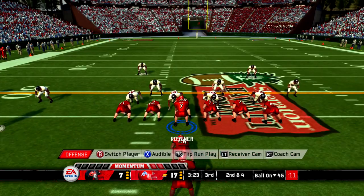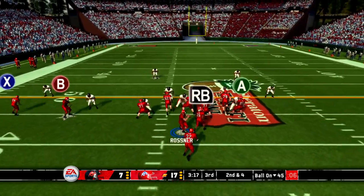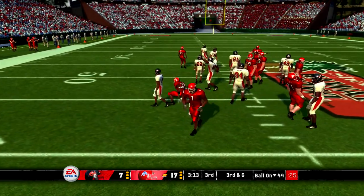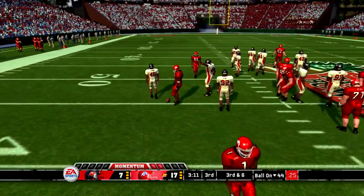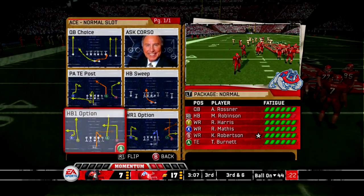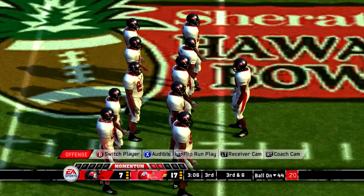Fresno State sets up in the eye. Ready. 390. Again, he'll get the call. They'll knock him down for a loss. And that play was snuffed out from the get-go. You're right. It's a delayed handoff to the tailback, and the defense wasn't fooled at all there. Third and six.